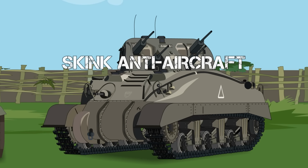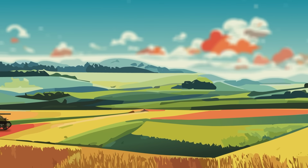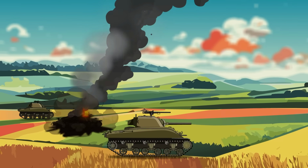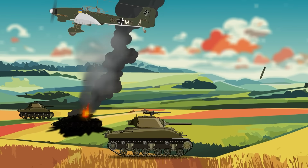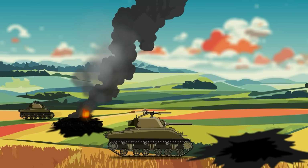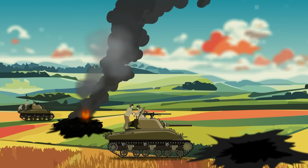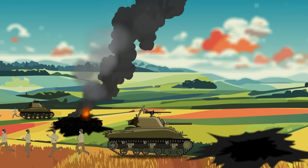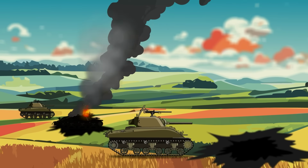The Skank anti-aircraft tank. During the Second World War, it became apparent that tanks were vulnerable to enemy aircraft, and mobile anti-air protection would be needed. To this end, the Canadian government authorized the creation of a dedicated anti-aircraft tank, which could keep up with the pace of other armored units. Development began in March 1943.